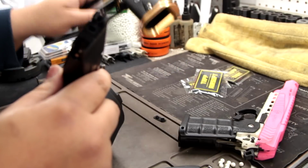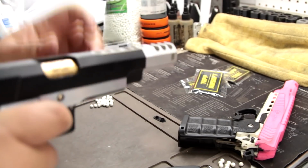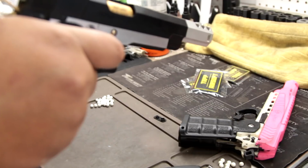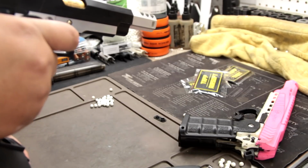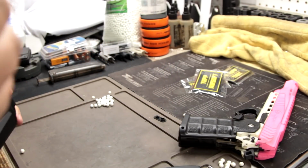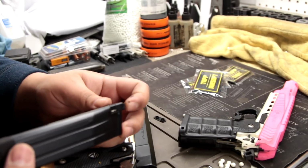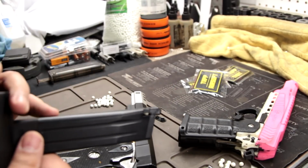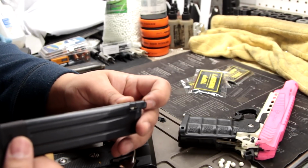Okay, let's just start with semi first. Just, yeah, look at this. All right. Okay, so I'm gonna release it. Come on. I didn't have to push it at all. So there's slight pressure. Let's see if I push this more. Okay, yeah. So pushing that button gave me more pressure for sure.